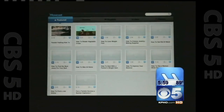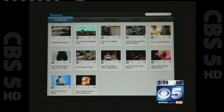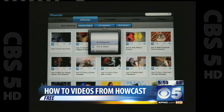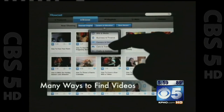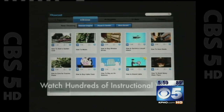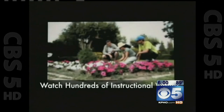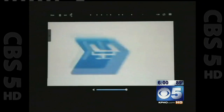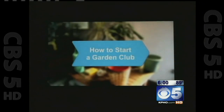Okay, real quick, we got one last one we can do really fast. What is that? So this is the how-to videos from Howcast. Howcast.com is a service that gives you a bunch of instructional videos on all sorts of things. Oh, I see. You can search for all sorts of how-to videos on various topics, hundreds of them throughout their library. This one here is an instructional video on how to start a garden club. Oh, wow. Look at that.